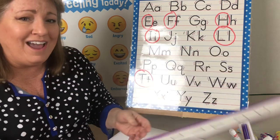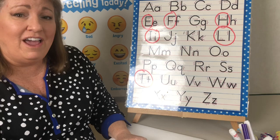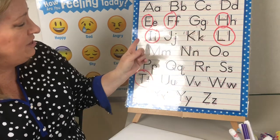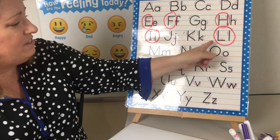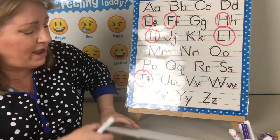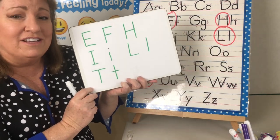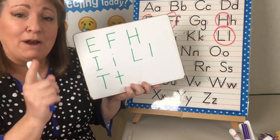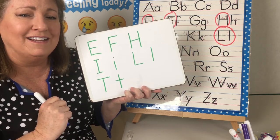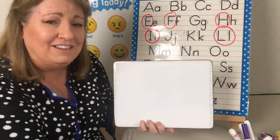And there are 9 letters in our alphabet that just have lines. The letter E, F, H, the 2 I's, the 2 L's, and the 2 T's. And I want you guys to practice them today, just like I wrote here. So I'm gonna do it with you. So get out a piece of paper. I'll wait for you. And we're going to write our letters.